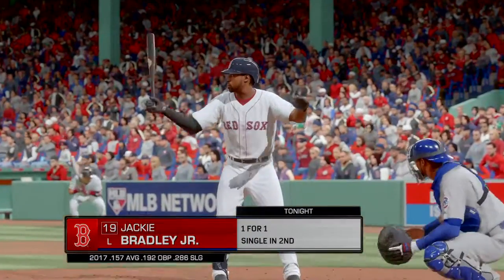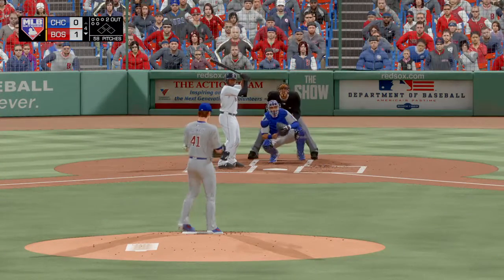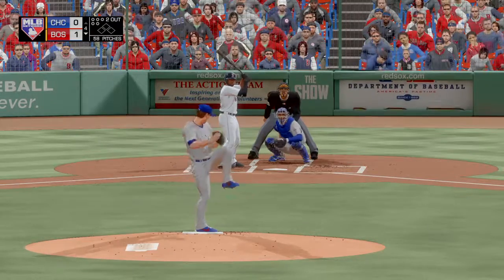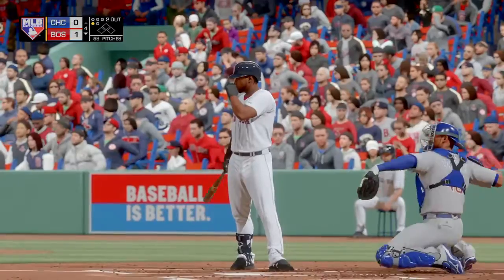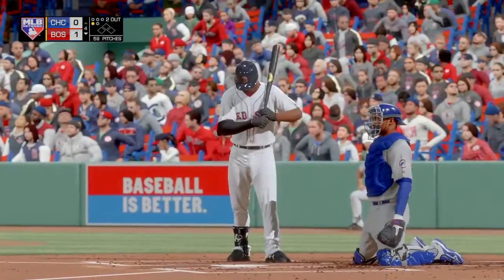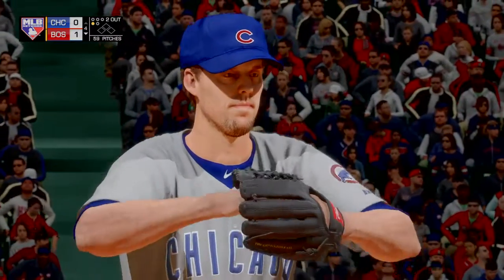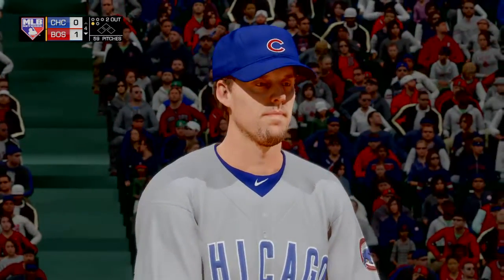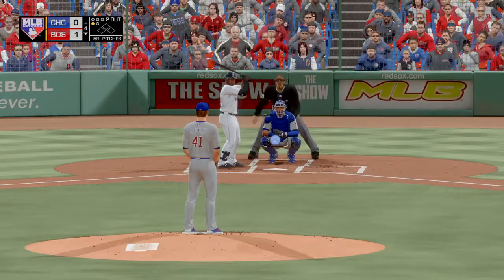Striding into the box, Jackie Bradley Jr. A base hit in his first trip. First pitch of the at-bat on its way. Right over the middle, knee high. One run, 5 hits, and no errors for the Red Sox to this point.